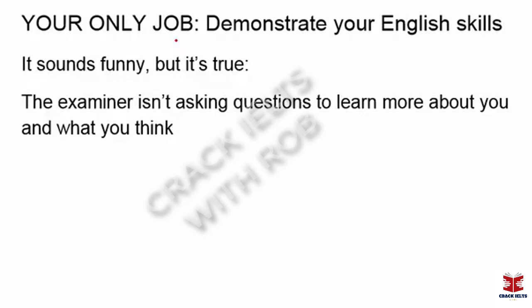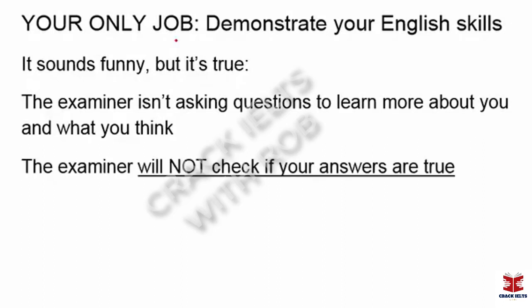In real life, that's what we do when we ask questions. But in this exam, the only point is to measure your English skills. What that means is you should just keep in mind the examiner will not check to see if what you say is 100% true or not. It doesn't matter. The examiner is listening for your English skills, and that's all.